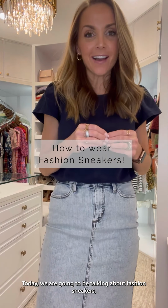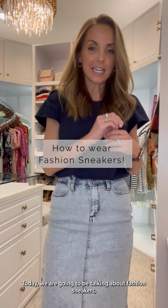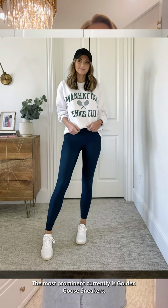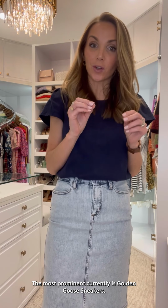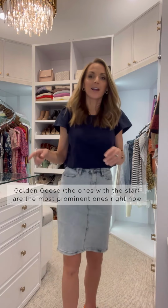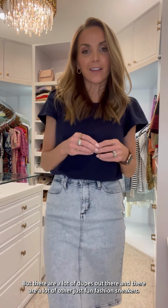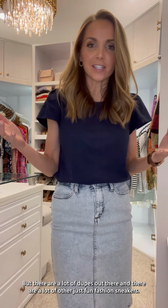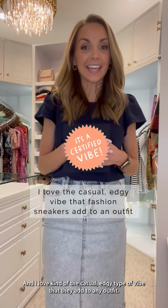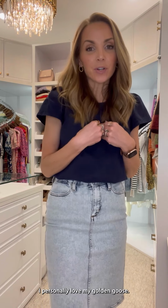Today we are going to be talking about fashion sneakers, and I am a huge fan of fashion sneakers. The most prominent currently is Golden Goose sneakers. You can recognize them by the star on there, but there are a lot of dupes out there, and then there are a lot of other just fun fashion sneakers. And I love the casual, edgy type of vibe that they add to any outfit. I personally love my Golden Goose.